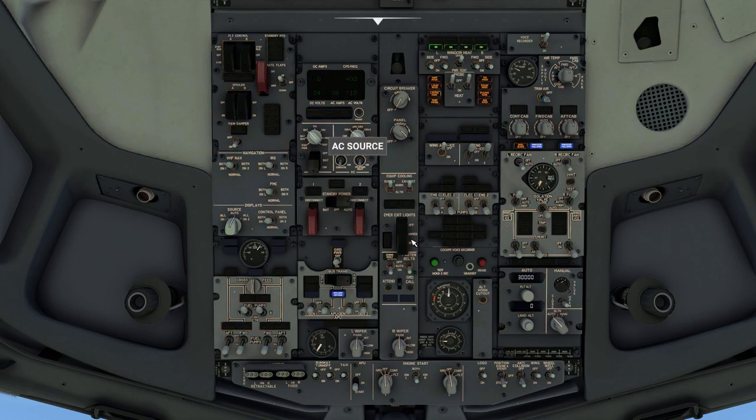This can go to generator 1. APU off. Engine start switch is continuous. Probe heat on. Anti-ice as required, not required. Left, right, backs. Isolation valve auto, APU bleed off. Flaps to takeoff position.